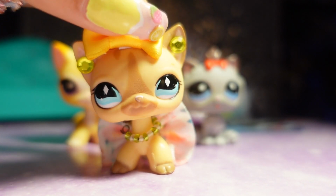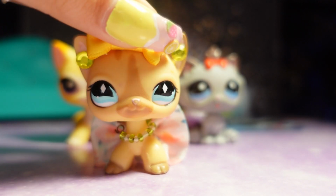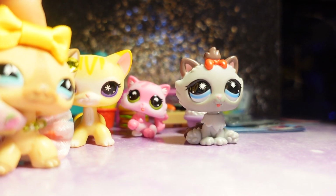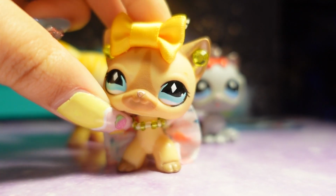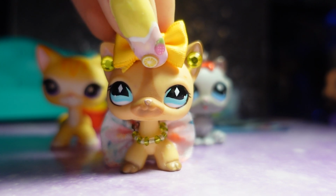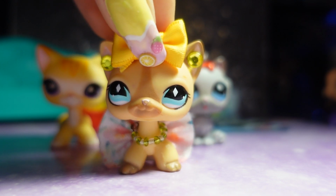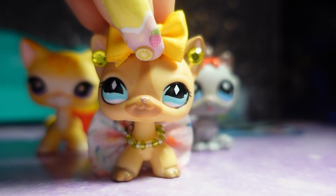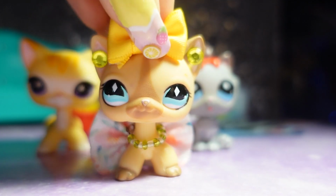We know you can do better, Basic Fun. We've seen you do some really good replications of the molds that Hasbro made. Literally the other 2 LPS in this set look almost identical to the original molds. And of course, it is understandable that Basic Fun probably doesn't have access to the exact molds that Hasbro used 12 years ago, but this is still crazy because there's so many other molds that they got right.